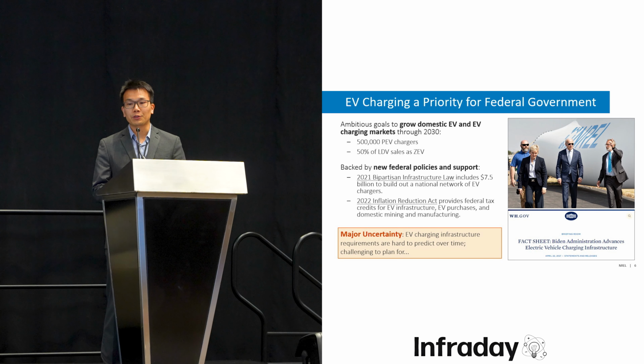EV charging is a priority for the federal government. The government has set ambitious goals to grow domestic electric vehicle and EV charging markets through 2030, with a target of 500,000 PEV chargers and 50% of light-duty vehicle sales as zero-emission vehicles. Those targets are backed by new federal policies and support, including the 2021 bipartisan infrastructure law that has $7.5 billion to build out a national network of EV chargers, and also the 2022 Inflation Reduction Act, that will provide federal tax credits for EV infrastructure, EV purchases, and domestic mining and manufacturing. The major uncertainty here is that EV charging infrastructure requirements are hard to predict over time and challenging to plan for.